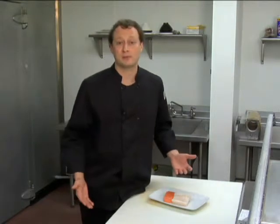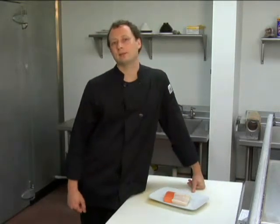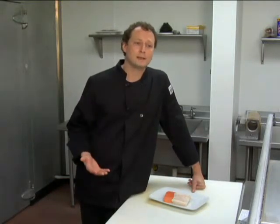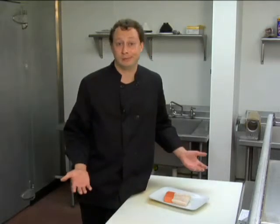So what's fish supposed to smell like then? Well, all fish are different, and they're going to have different smells. But just a few examples, your halibuts, they're going to have an oaky kind of smell. And your whitefish, well, they might have a scent or aroma of cucumbers.